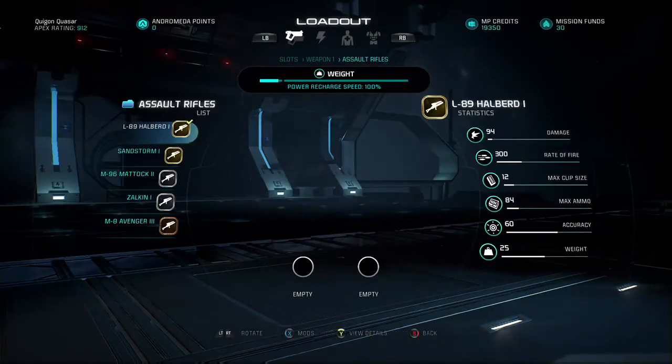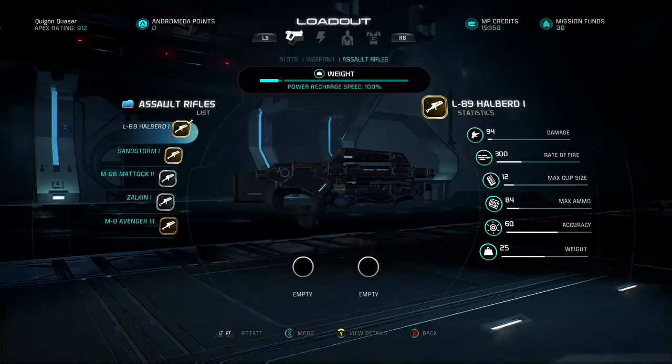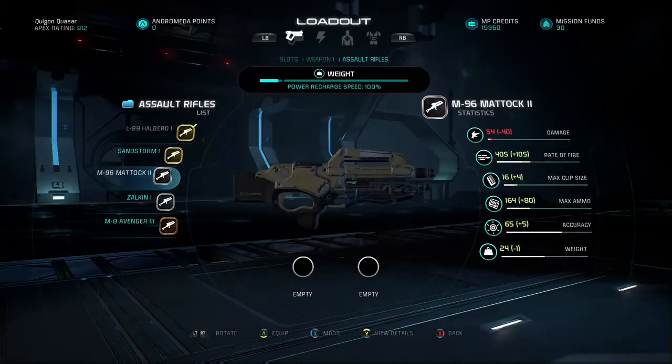It looks badass as hell. The aesthetics is an advantage as well. The black version of it does definitely look better than the tanned version that the Mattock has.